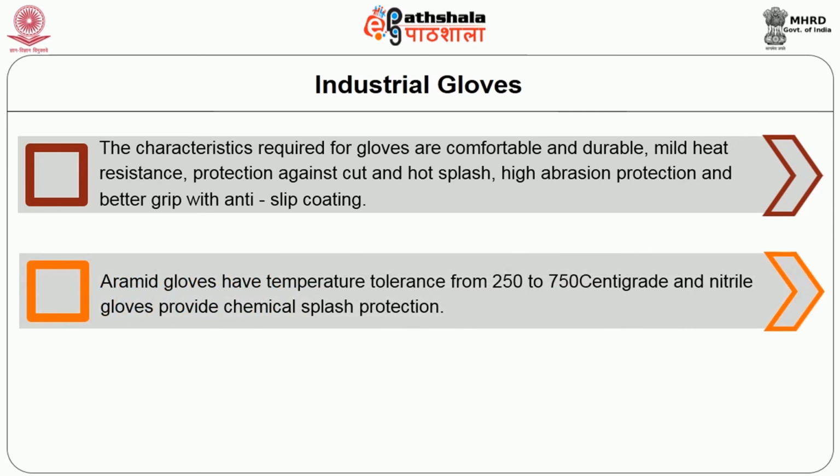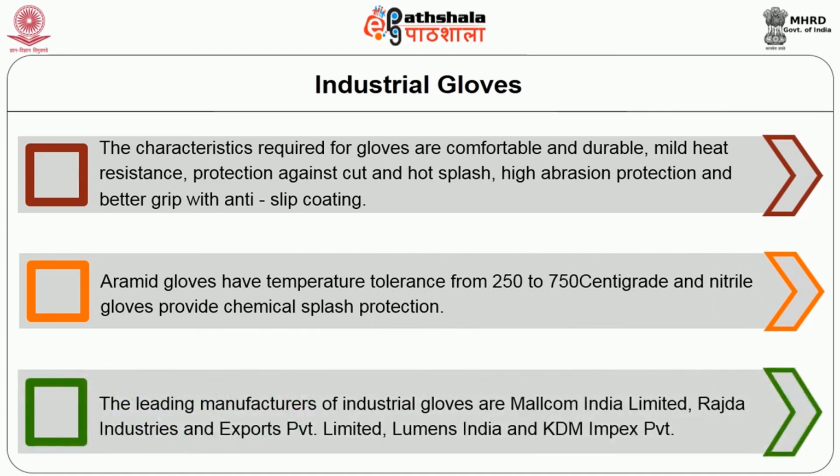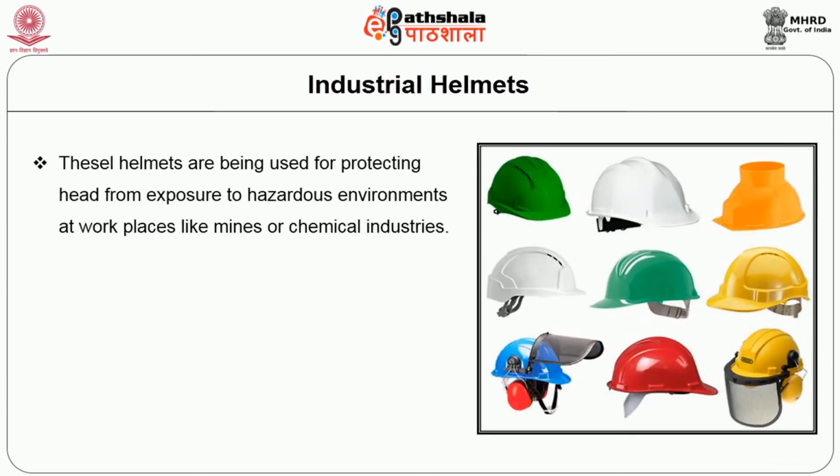Aramid gloves have temperature tolerance from 250 to 750 degrees, and nitrile gloves protect against chemical splash. The leading manufacturers of industrial gloves are Malcolm India Private Limited, Rajta Industries and Export Private Limited, Lumen India and KDM Impex Private Limited. Next we shall see the industrial helmets.